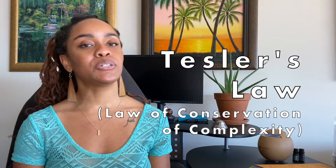Next, we have Tesler's Law, also known as the Law of Conservation of Complexity. Larry Tesler, who came up with this law, actually recently passed, so rest in peace. You might be familiar with some of his work. He is the reason why you can copy and paste, so big ups to him. But Tesler's law states that for any system, there is a certain amount of complexity that cannot be reduced.